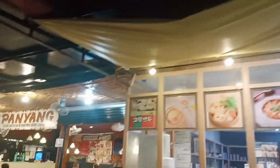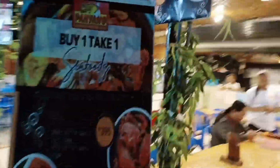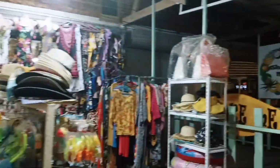So this is the first night that we were visiting this area. As you can see, guys, there are a lot of foods here which you can have at a good price. Yes, there are a lot of silog, like tapsilog, longsilog, hamsilog, halo-halo, and there is also Korean food here, and also souvenirs and everything. They also have seafoods, so name it and it's here.